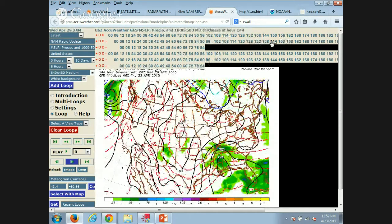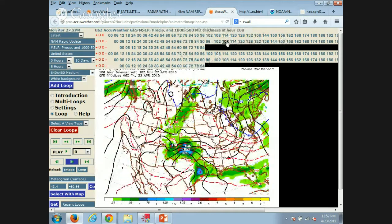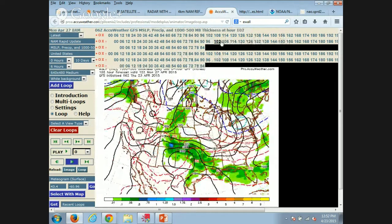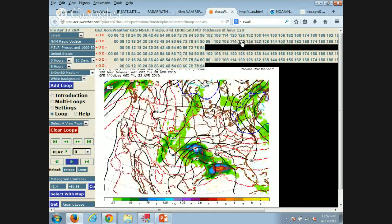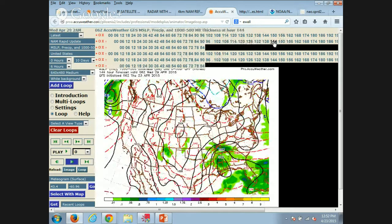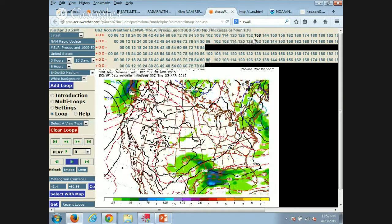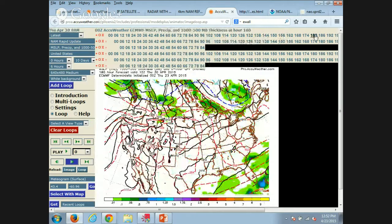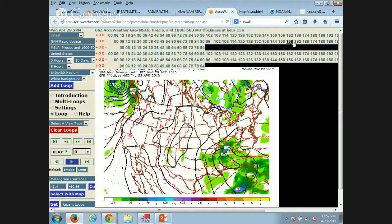This next storm center here, there's been a lot of different takes with this feature, the one that's over the southern plains, lower Mississippi Valley. I think a few days ago, the European model had it going up and producing a big snowstorm or a big storm in the northeast, but now it looks like it's getting pushed farther to the south, probably due to the negative NAO.